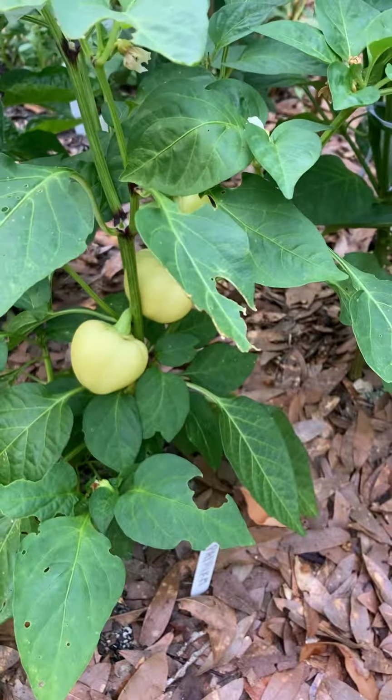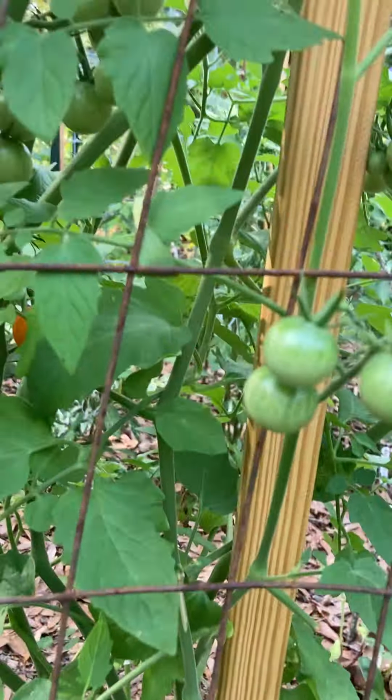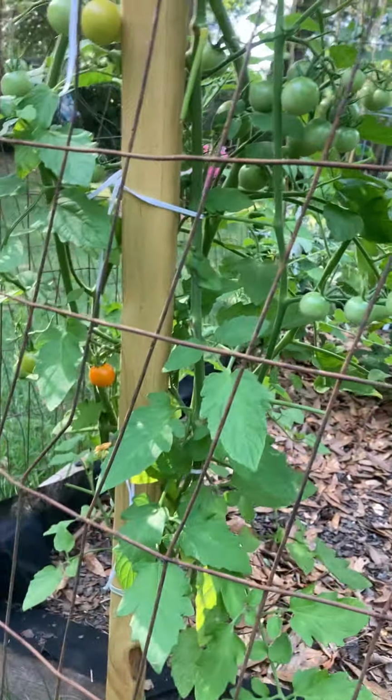Got another sunflower. And my tomatillos are ripped out because they weren't pollinating. This one's kind of funny looking. And these are Atomic Grapes, Brad's Atomic Grape tomatoes. And I'm getting a few Sun Golds, but they're very small, probably because I'm not getting enough sun.